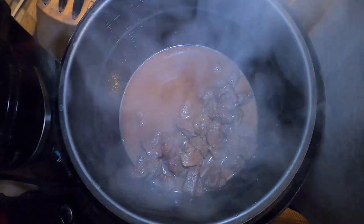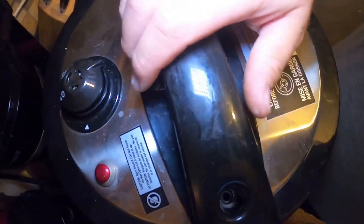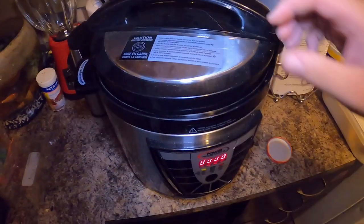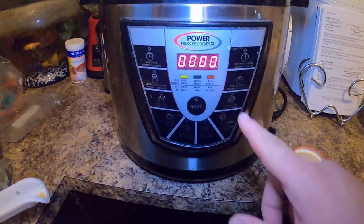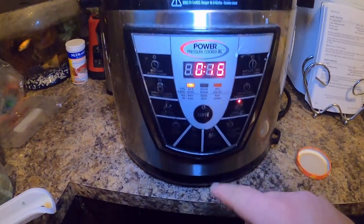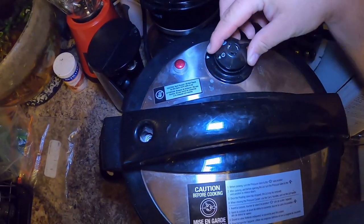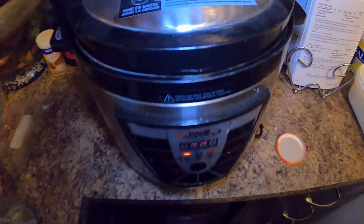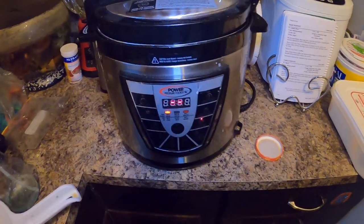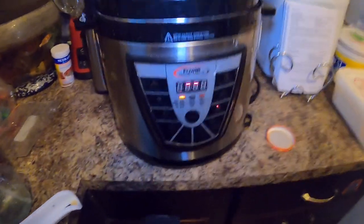We're gonna get the lid on. Let it go. Make sure you set it. That's steam. That's closed. We're gonna let it go for 5 minutes. Let it depressurize naturally, and then we'll get everything in.